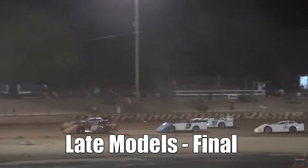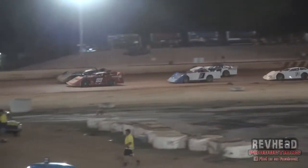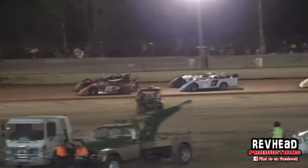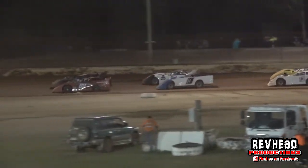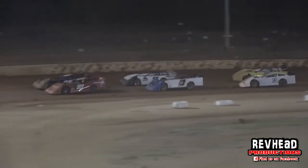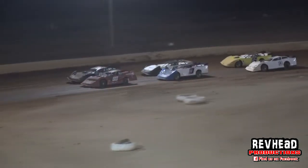Feature race time for the late models to finish us off. Brandon and Braden, here we go. It'll be Ross Nikastri, Ricardo Armstrong off the pole, Michael Jenner and Alan Schultz, Timmy Laird and TJ Horn. There's your six for the Bundaberg Pit Stop Cafe. Feature race for the super late models.